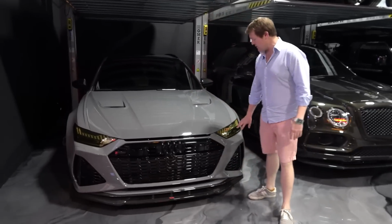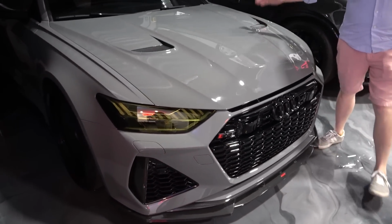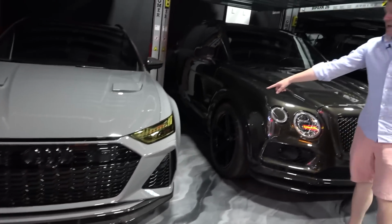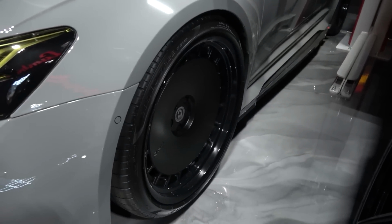Not just the fact that the RS6, for example, has the yellow headlights, but this is literally a Mansory bonnet, hood, that it has on the top. It's got the full Urban carbon fiber package as well down below. Come and have a look at the wheels, the HRE wheels that we have on this RS6 as well. Pretty wild out there design.